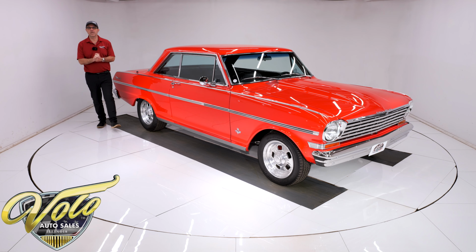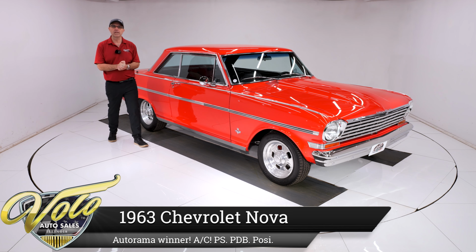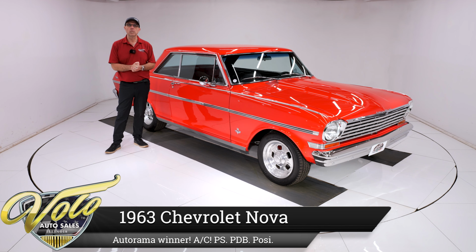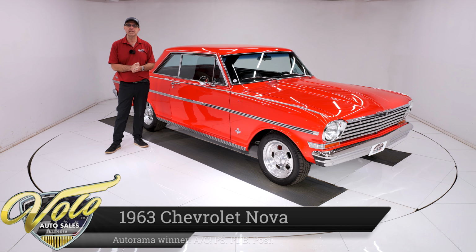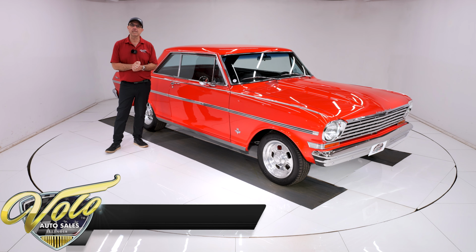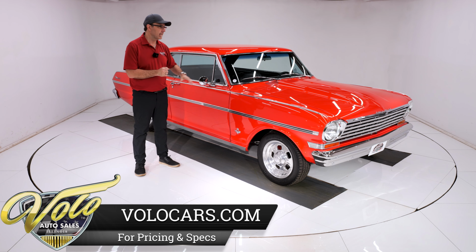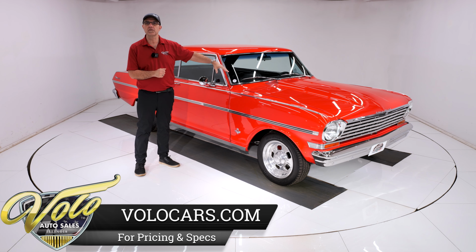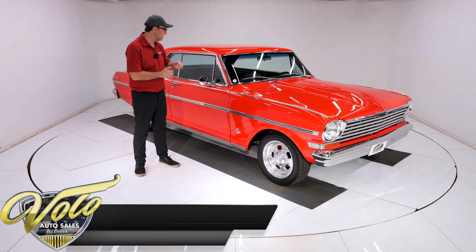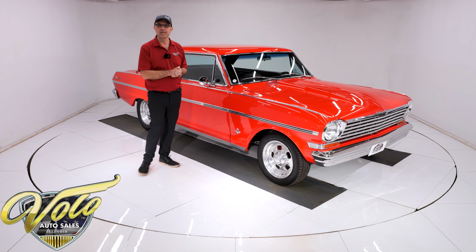Oh, we got a firecracker here today, boys and girls. The 1963 Chevrolet Nova Super Sport. It won at the 2020 Detroit Autorama show. It's a complete ground-up build. Under the hood is a 350 dyno tuned at 425 horsepower, and it's got all the goodies of vintage air, power steering, power brakes, disc brakes, posi rear end. It's a show car, front to back, and it's a little street romper too.